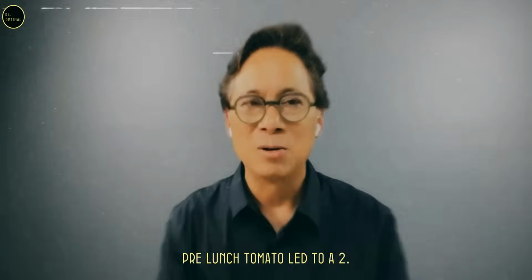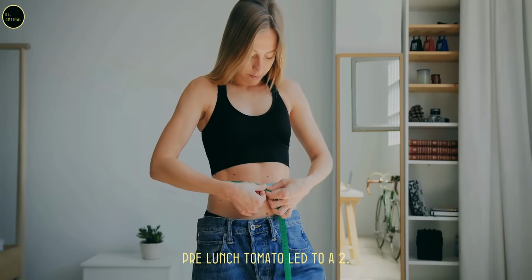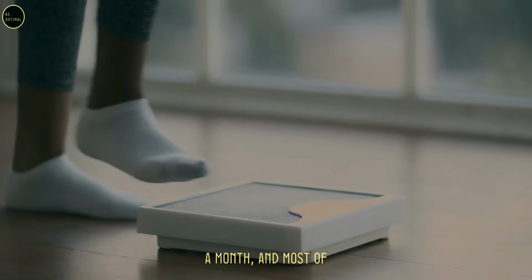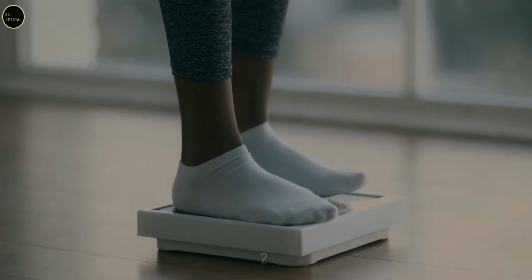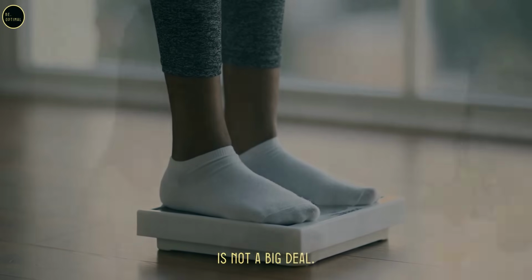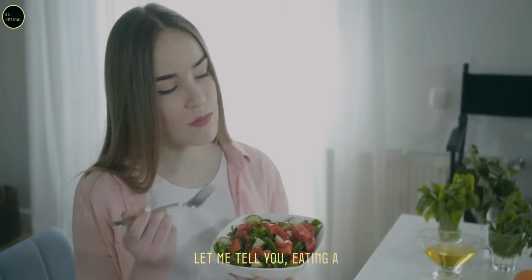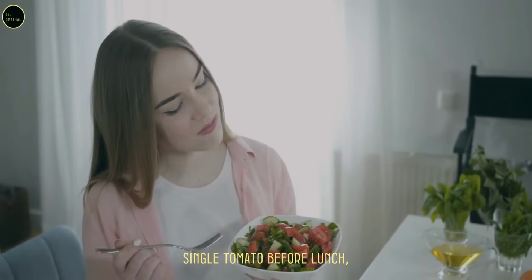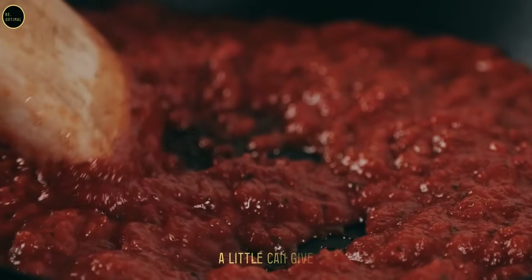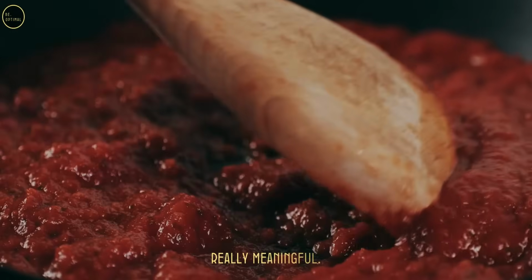Now, what the researchers found is that eating a pre-lunch tomato led to a 2.4-pound weight loss after a month, and most of this came from body fat. 2.4 pounds of weight loss. Now, you might say, a couple pounds, not a big deal. You know what? Let me tell you, eating a single tomato before lunch, that's not a big deal either. This shows you the power of food as medicine. A little can give you something really, really meaningful, all right?